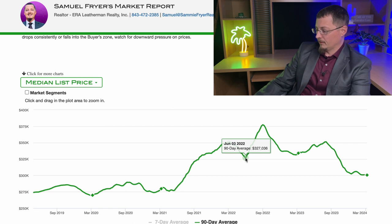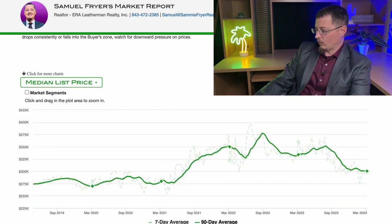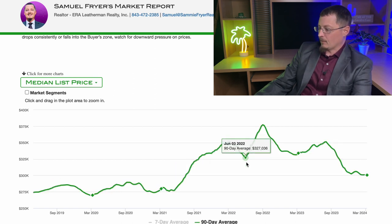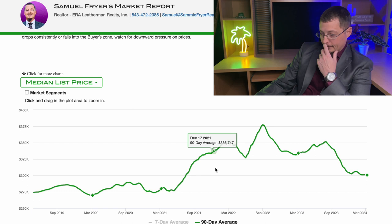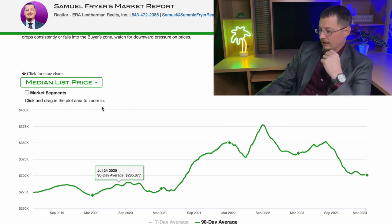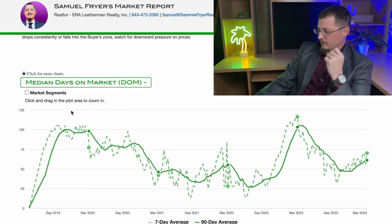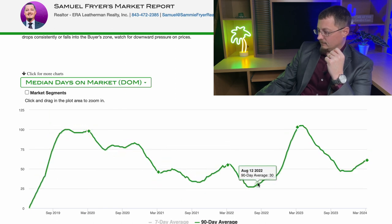But remember, on the 7-day average, whatever that trend is actually started a little bit earlier. So it's really April 29th, right? But the bottom line is in spring of 2022, there was a shift in what was happening, okay? And we see this spike. Now let's go look at average or median days on market was another subject that we covered. Same thing, all right? We see this giant spike, but where did that trend start to climb?